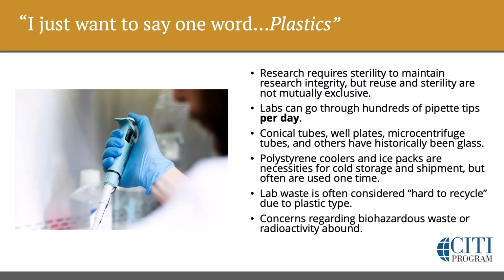Polystyrene or styrofoam coolers and ice packs are necessities for cold storage and shipment, but are often only used one time. These are tremendously difficult materials to recycle, and even if they're being reused, they're only being reused maybe one, rarely two more times. And that's primarily because there are great send-back programs, but most people aren't utilizing them.